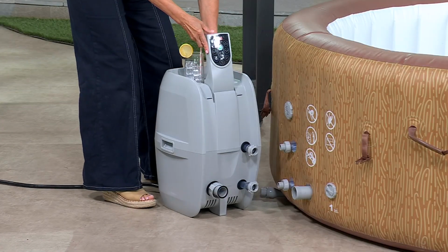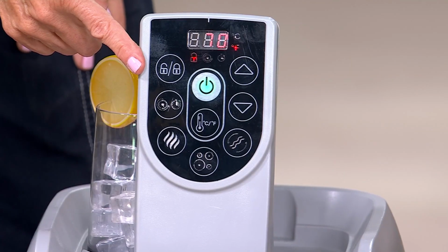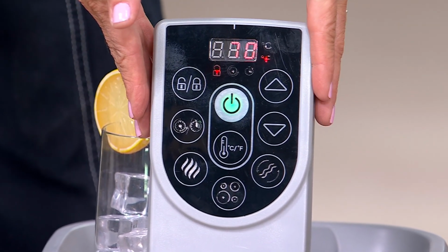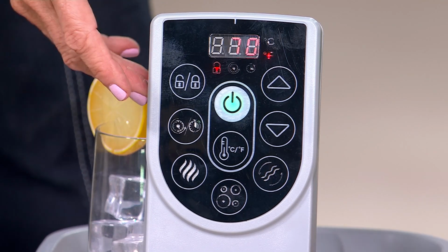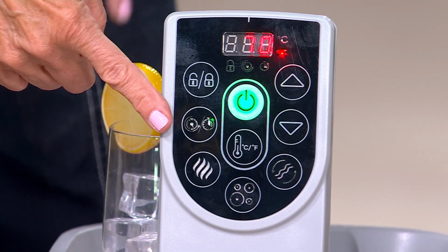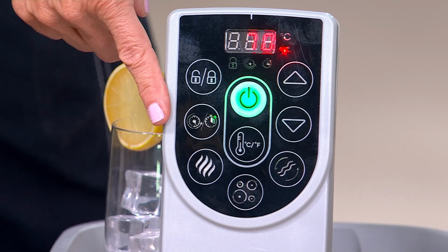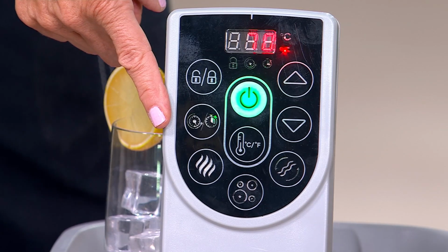So this is a locking feature. Let me just turn this here. Okay. There you go. Perfect. This is a locking feature right here. You see it's red right here. When this is inactive for 5 minutes, that screen will lock. That's another thing that will keep the kiddos from operating this. So you just hold that down for 3 seconds and now it's unlocked. This is a timer feature to set ahead for a certain temperature for a certain amount of hours. So if you know you're not going until Friday, maybe you want to keep it at 90 during the week and all the way up to 104.